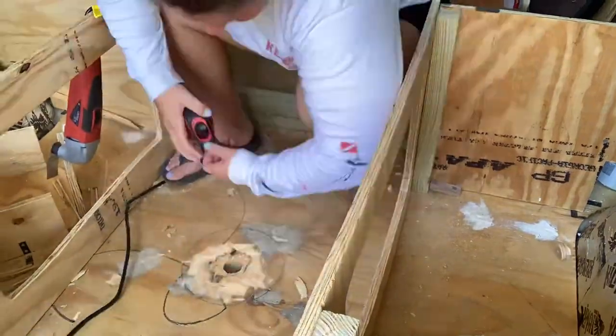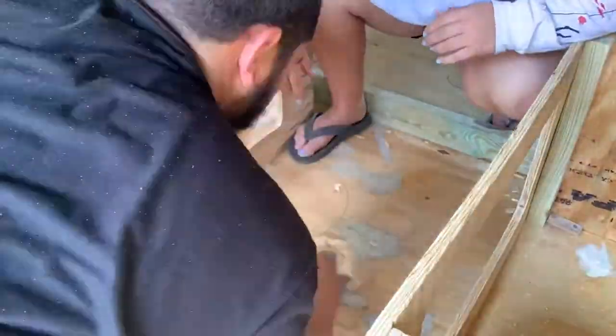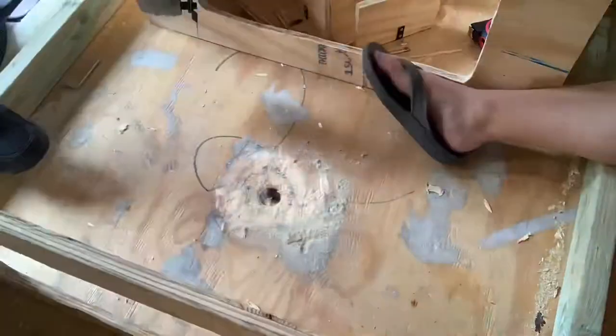After drilling the hole and making sure the drain fits all the way through our subfloor, we shaved away some of the flooring to encourage the water to not collect anywhere but move towards the drain.